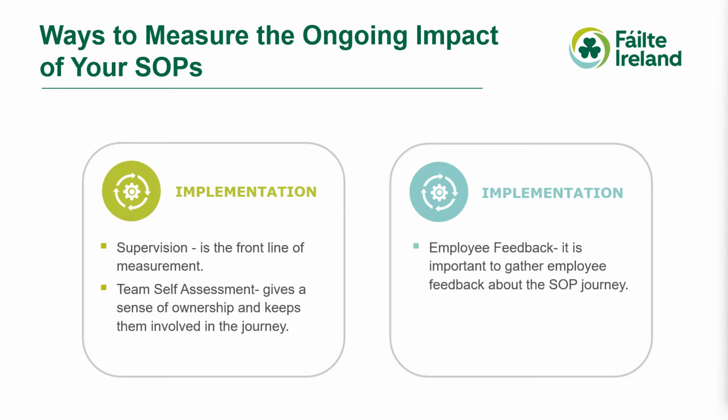Employee feedback. As well as allowing them to self-assess themselves against the SOPs, it is also important to gather employee feedback about the SOP journey. A good way to do this is via your employee survey, and the information gathered here can help you improve the journey for them. Quality checks. Creating and using internal quality checklists is a great way to monitor implementation. We will return to checklists in a moment because they are extremely important tools.